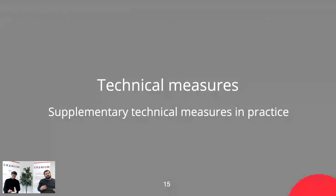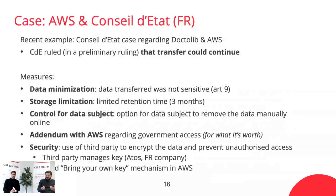Trying to look at a few more concrete examples, because we're still in a situation where it's a bit of a gray area. Nobody's entirely sure what works, what doesn't work, because of the use case 6 that we discussed, the classic cloud infrastructure, simply saying, well, we can't find a compliant solution, and then assuming that all data transfers will stop, that's not the way it works. So looking at a few practical examples that we've seen so far.